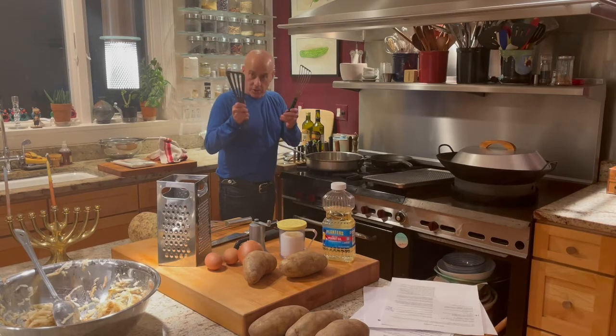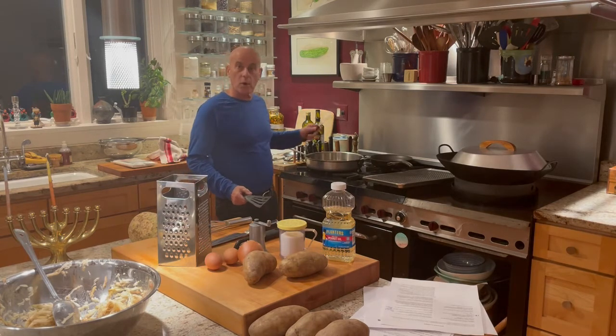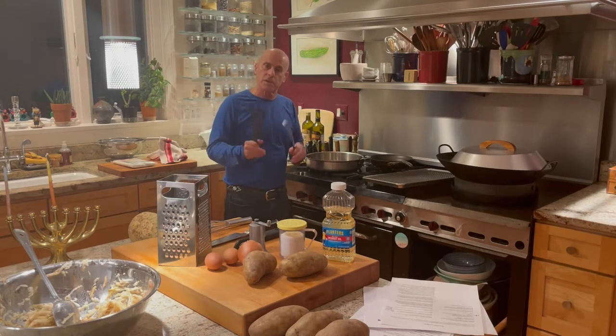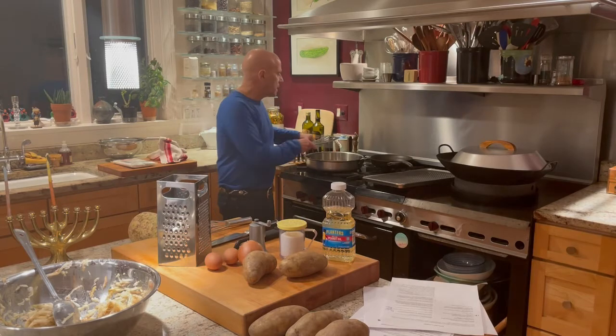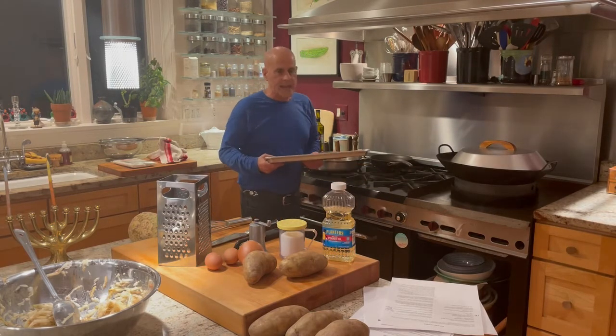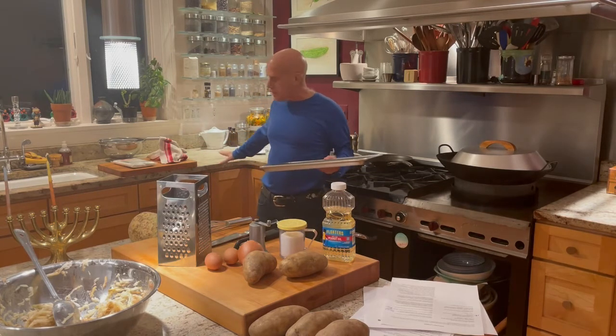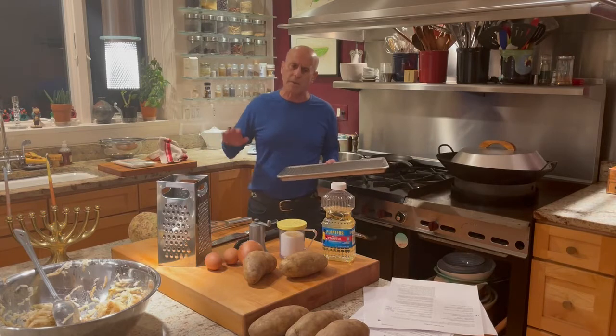You will need a spatula. I have 2 here. Spatulas to both flatten the latkes and to also turn them over after you've fried them for 5 or 6 minutes on one side and then to the other side. And last but not least, you can put paper towels down as you take the latkes out and on the counter to absorb some of the oil.